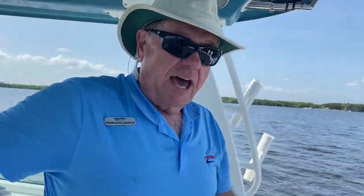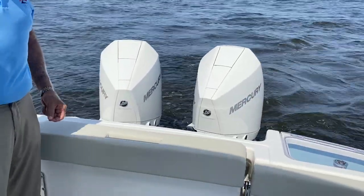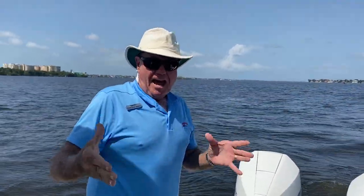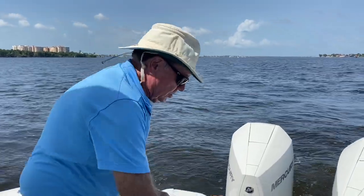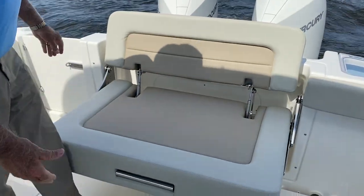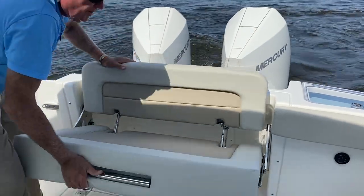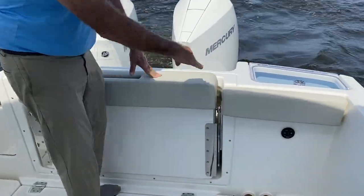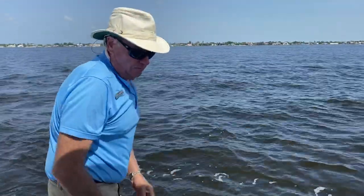Then as we come up to the stern area, a lot of neat features back here. By the way, did I tell you, once again, we're on the Skyhook, the virtual anchor, out here on the Intracoastal Waterway doing the photos on the boat. So, seat back here. So you get a nice big seating area for folks back here, or if we're going to fish, this all acts as a pad so that we can walk up and get over the side of the boat.